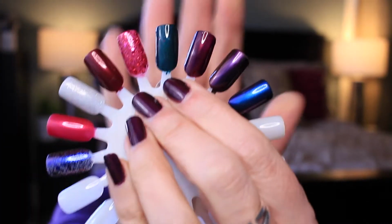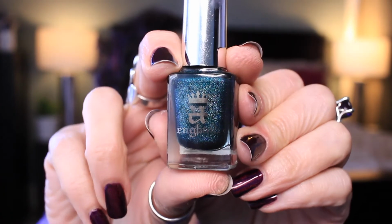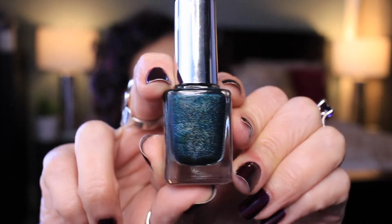Next up is this one. This is a beautiful blue-green teal polish, and it is from A England. And this is in the shade St. George. It's less holographic and more opaque. This is almost opaque in one coat, but I typically still use two coats. I'm actually wearing this on my toes now. I think I've used this 3 times. So this is the 7th polish.